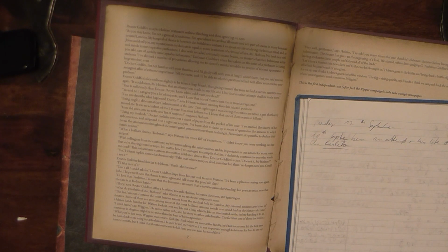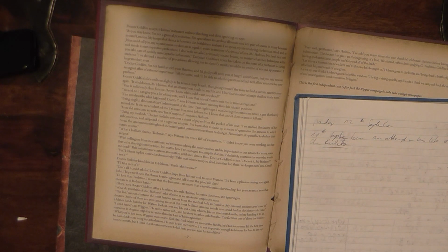"I don't know," says Wiggins. "He seems rather cold and his story is rather unbelievable. The fact that one of these doctors is a murderer in disguise might be no more than the fruit of his imagination." "What you've just seen, Wiggins, was a warm Goldfire. Back when we were at the faculty, he talked to no one. It's the first time he's talked to me using my actual name. He used to call me Wharton. I'm not important enough to his eyes for him to use my name correctly, but I think that if someone wants to kill him, you can take his word for it."